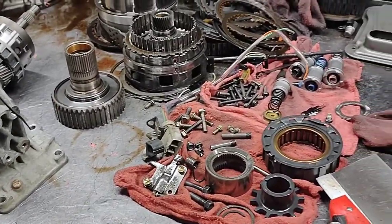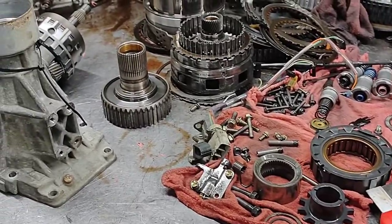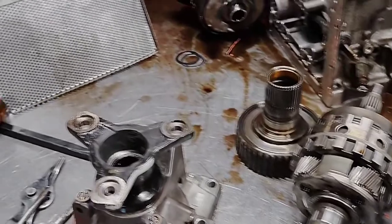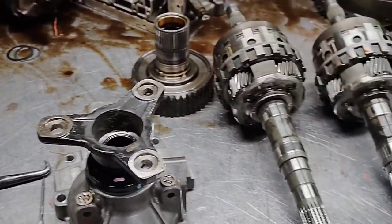Hopefully that answers a little bit of questions. I know that I'm running through it, but obviously you can pause, rewind, and go through all my jumbling to figure out exactly the information you need.